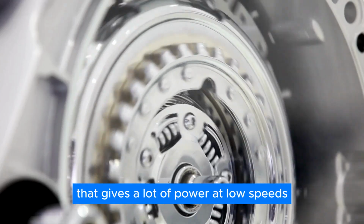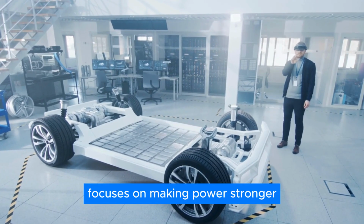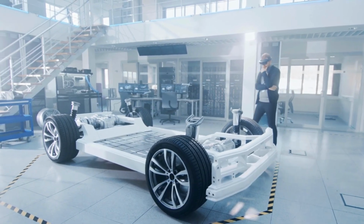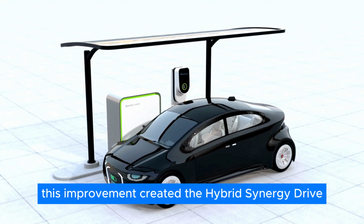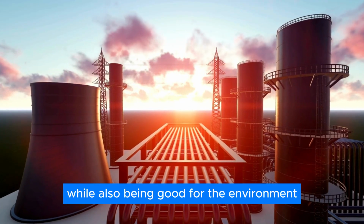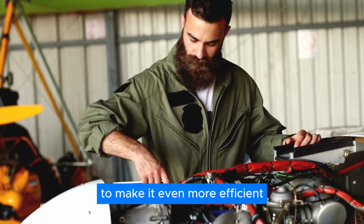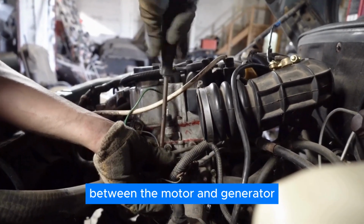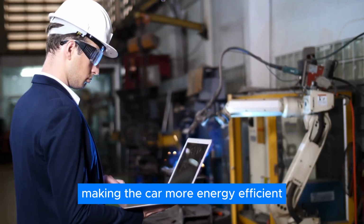With a strong motor that gives a lot of power at low speeds, the new hybrid system THS2 focuses on making power stronger and making it better at transferring power from the motor. This helps manage the car's energy better. This improvement created the hybrid synergy drive, which makes cars more powerful and faster while also being good for the environment. THS2 improves upon the original THS to make it even more efficient. The new system uses a high-voltage circuit between the motor and generator, which reduces energy loss when transferring power, making the car more energy efficient.